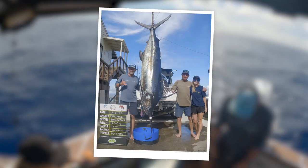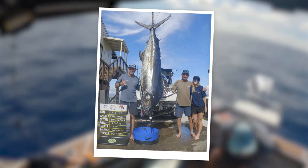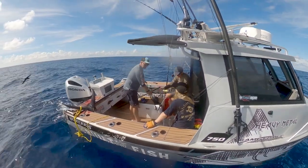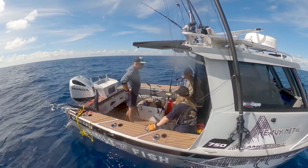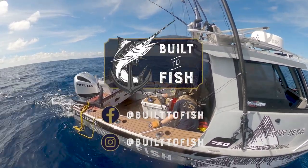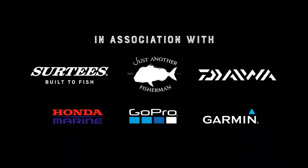Holy. An actual blue, this is what they look like. I can't believe it. Sport of kings. Oh no, the beer. Holy f***. So there you go, team. That's the tale of our West Coast blue marlin. Look at the size of that thing, dude.